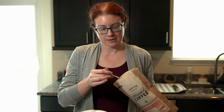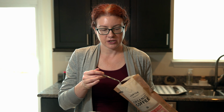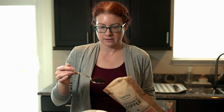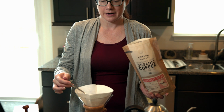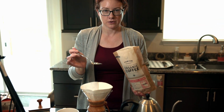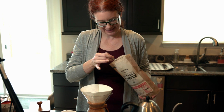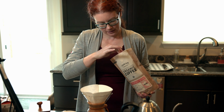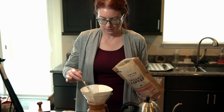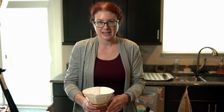I usually just take one of the big spoons from the kitchen set, and I just do a couple of big scoops. I know you're supposed to measure it out, but I've noticed that usually 4 pretty big scoops is perfect for me for what I make. A little shake to get it nice and even.